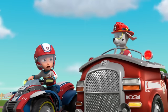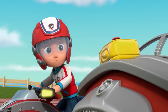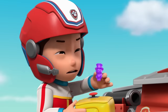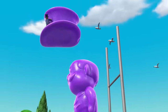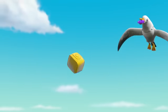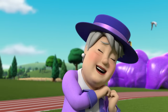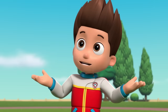The statue is gonna collide with those goalposts. We need to get Mayor Humdinger off of there. I brought this from the lookout. Maybe we can use it. Zuma's inflatable boat. Come on! Okay, Marshall, we're gonna need perfect aim from you and a little help from our seagull friends. Ryder, thank you so much for saving the hummy gummy I love the most. You're welcome, Ms. Humdinger. Anytime you have a giant runaway gummy, just yelp for help.